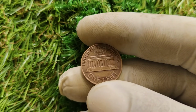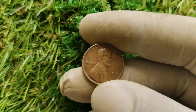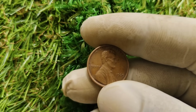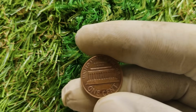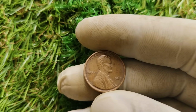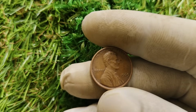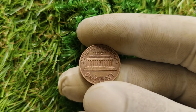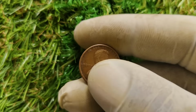Collectors prize coins based on a combination of scarcity, demand, and grade. Grade refers to the coin's condition, measured on a scale from Poor 1 to Mint State 70. The higher the grade, the more visually flawless the coin, and thus the more valuable it becomes. A 1969 no-mint mark Lincoln cent in mint state condition can reveal shimmering red copper surfaces, sharp relief details in Lincoln's hair, and perfect edges free of nicks or wear. Achieving such preservation requires either incredible luck or deliberate care from the moment the coin was struck.